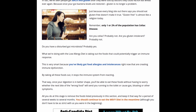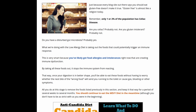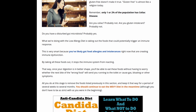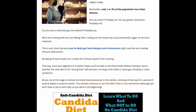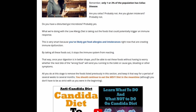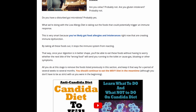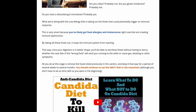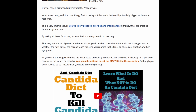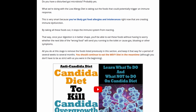A special note on wheat. Too many people point the finger at wheat and gluten when in fact, these people have bacterial and yeast problems that need clearing up before they start taking gluten out of their diet. We're not big fans of telling people to eliminate wheat or gluten from their diet forever. In fact, we've seen people get back into gluten after they were told by doctors they could never eat wheat ever again. Because once your gut bacteria levels are restored, gluten is no longer a problem.